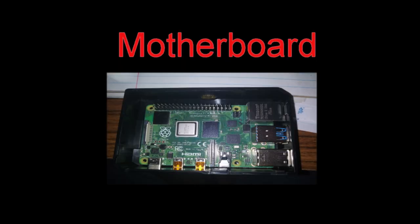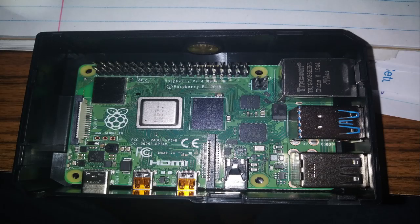Now the next section is going to go over the motherboard and show you where all the parts are. Obviously this is going to be important because this is where all the heat sinks that you get with the kit go. So the first chip, that's the important one on here, is the processor. Again, it is a 64-bit 8-core or octa-core processor known as an ARM.